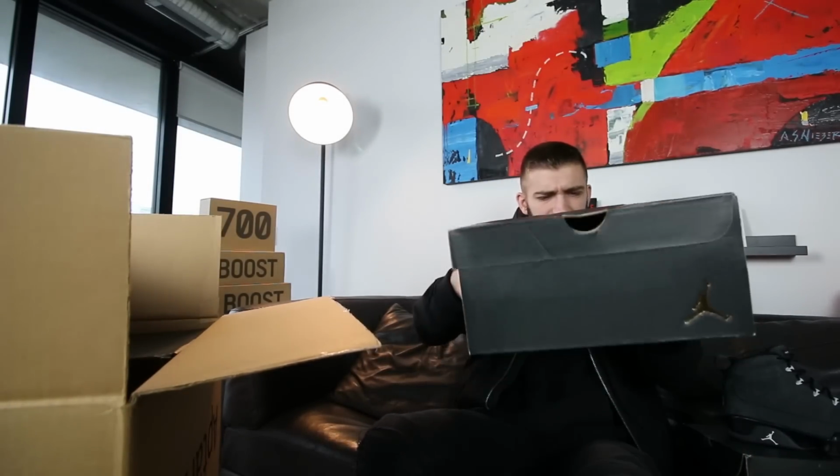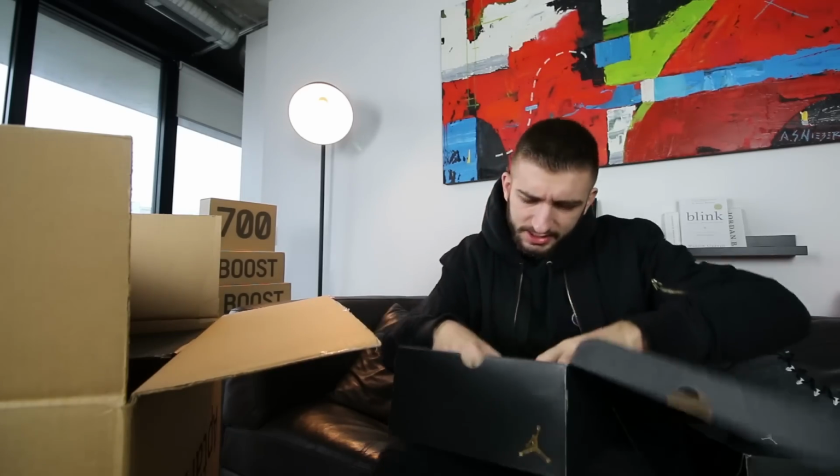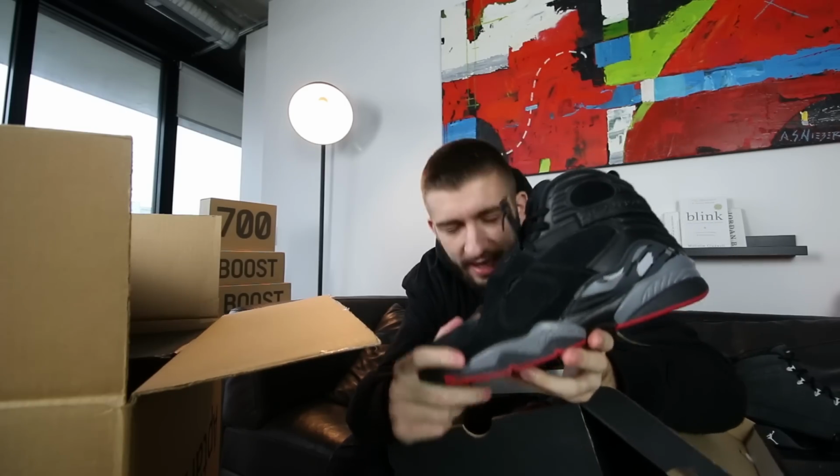Whoa, why are these so heavy? These are freaking heavy. Is there something else in the box? Nope, literally just these. The Jordan 8 Retro Breads. I don't know what these are called.